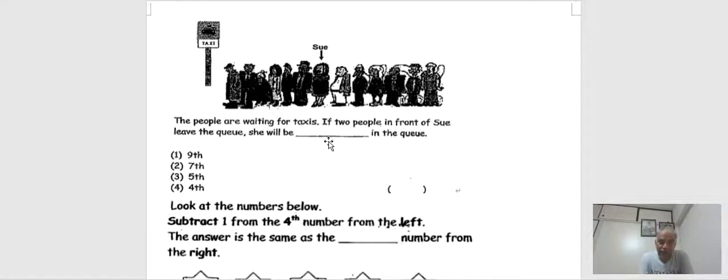If 2 people in front of Sue leave the queue, she will be in what position of the queue? So understand that, okay, this is the taxi stand, the taxi will come here. So what position is she in? 1, 2, 3, 4, 5, 6, 7. She is in the 7th position. Again here in the position you have to understand the subtraction and addition. So if 2 people leave, just consider these 2 people go out. That, oh my God, I don't want to stand here. I will take the public transport. That means 1, 2, 3, 4 and she will be 5th. So now she is in the 7th position. If 2 people leave, 7 minus 2 is 5, right? So she will be at 5th position. That you have to understand.